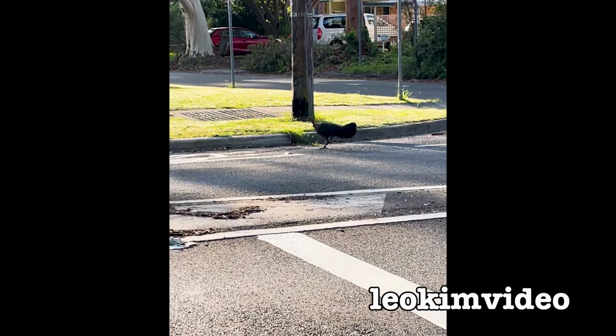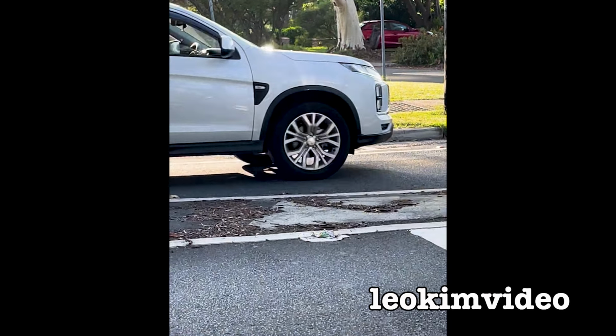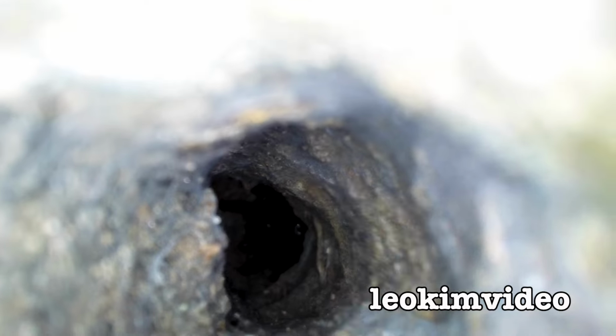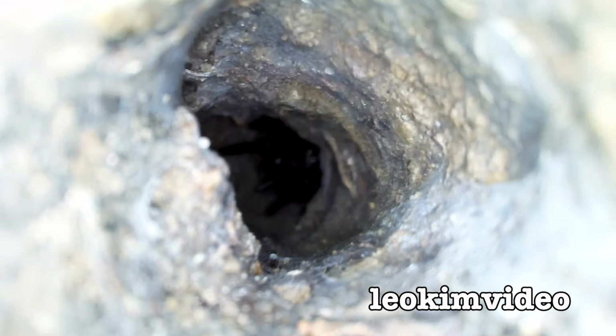Turkey, no, please, turkey, no. Oh, phew, it got across the road. Thank God for that. There's a lot of video of looking down spider holes that was never seen in the other two videos that looked down spider holes.